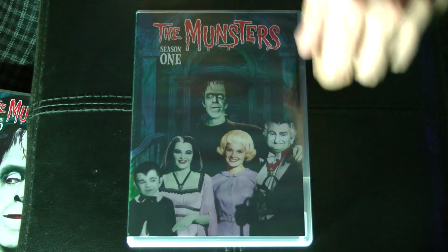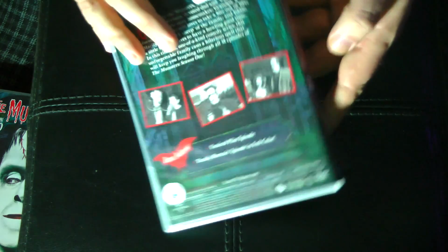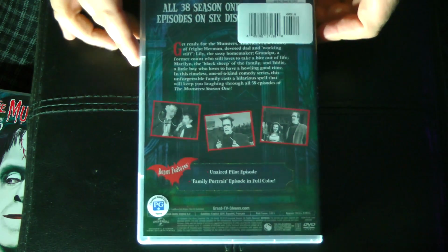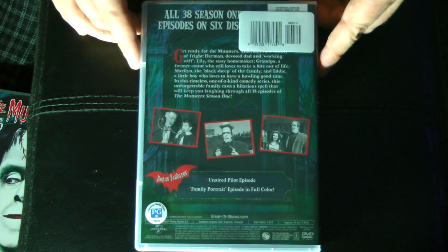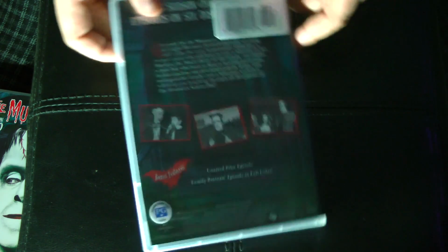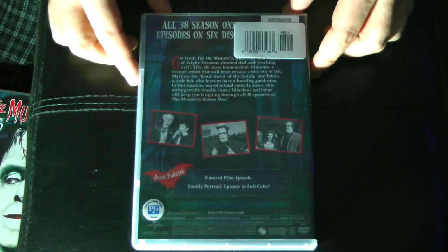There we go. And there's the spine there. And then if we take a look on the back, let's angle it up a little bit. I guess you can see a little better. There you go. Very nice. So what does this have on it? This has the unaired pilot episode, which is pretty cool. And it also has the color and black and white versions of Family Portrait.